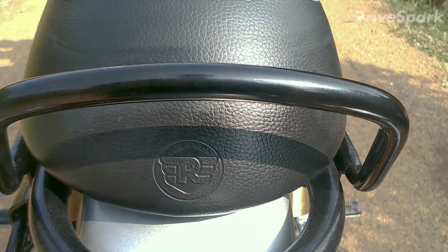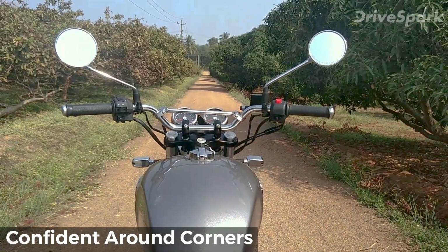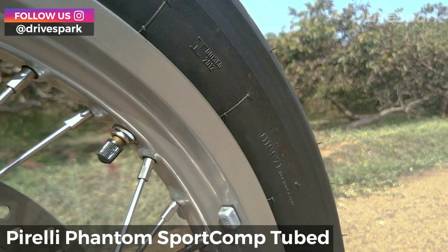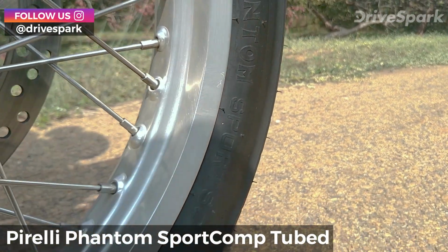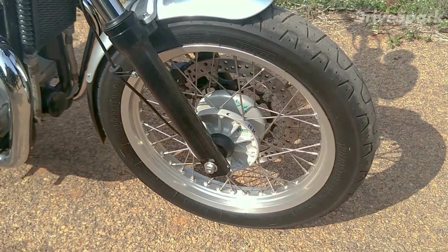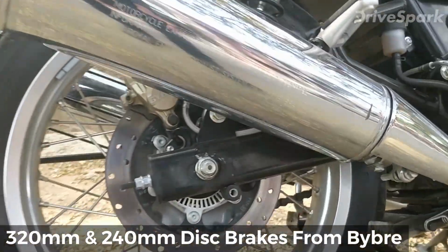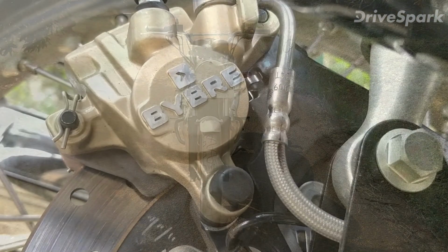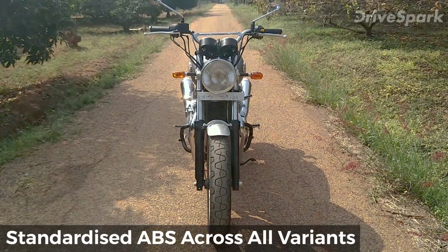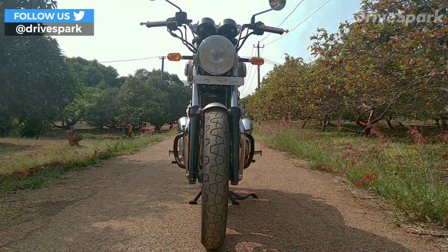The Royal Enfield Interceptor 650 was never designed to go around corners fast, but it does feel pretty confident when asked to do so. It rides on Pirelli Phantom Sportcomp tires that were specifically designed for the Royal Enfield 650 twins by the Italian tire giant. The tires offer brilliant levels of grip on tarmac but break loose on even small patches of dirt. A 320mm disc up front and a 240mm disc at the rear, both from Bybrake, brake the motorcycle. The brakes offer confidence as they have good initial bite and are powerful. ABS comes as standard fitment, further increasing the braking prowess of the motorcycle.